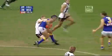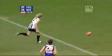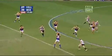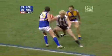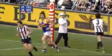Kerr somehow manages to get boot to ball to half forward. Good ship it back. Clement allows Thomas into the picture. Cloak ran into Judd. Now Rowan Jones to Embley. Butler found some space, went for home, and misses to the right.